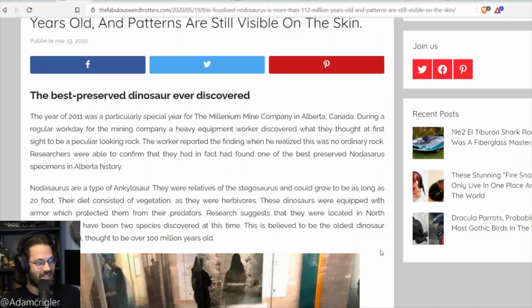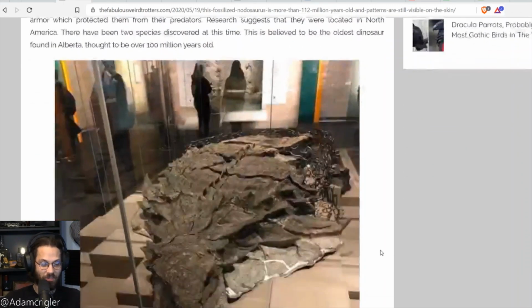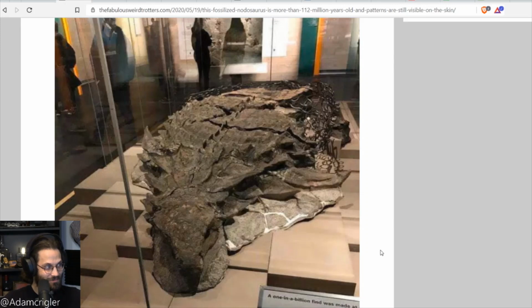I've been teasing this. Check this thing out. Look at that. It's amazing. It's so cool. If you're just listening, this is basically a picture of the Nodosaurus. I see you over there in chat. Yeah, this is incredible. You can even see the spikes on the side here.